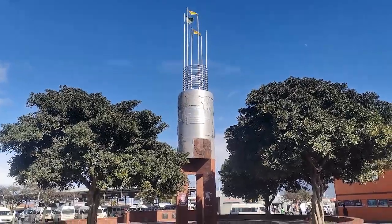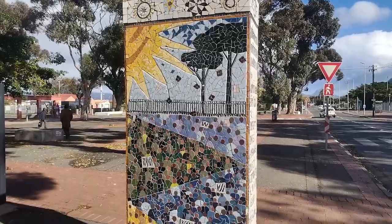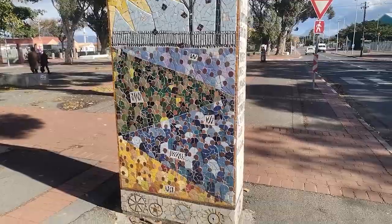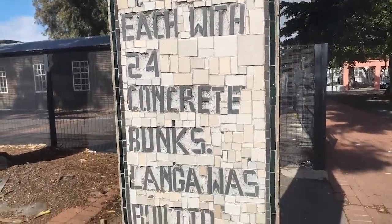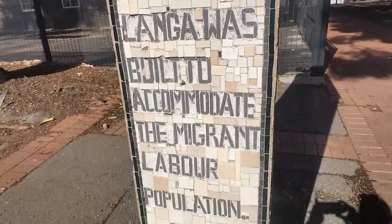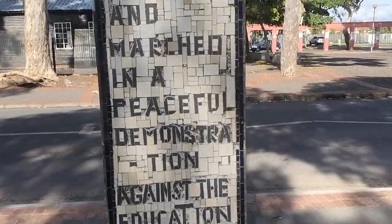Langa is full of history. There's a couple of paintings which are around the neighborhood. There's markings that are put on the walls, history that is written on the walls around in the streets. Check them out. Here's some of the history that we put to the public right in the streets.